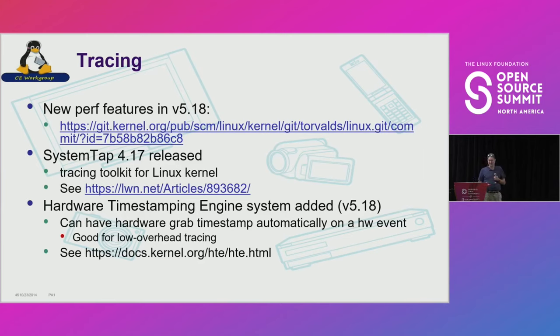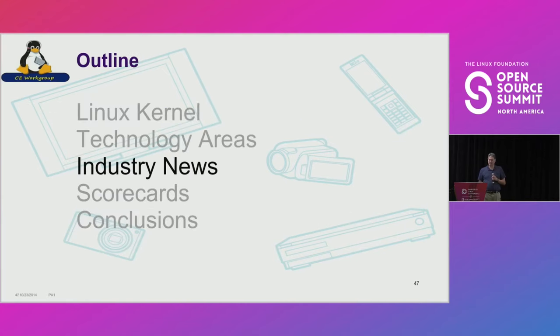Okay, tracing. Steve's not here, so I can just skip over this quick. The only thing here is the hardware timestamp engine. This is a pretty neat system for actually causing the hardware to grab a timestamp based on a hardware event, without any software interrupt required. That is really good for low cost, low overhead tracing of some events.